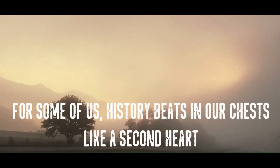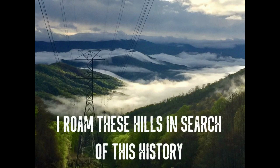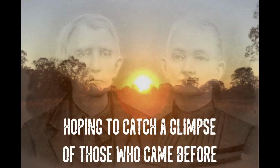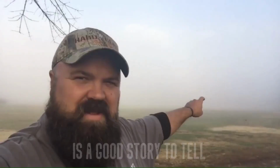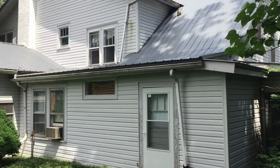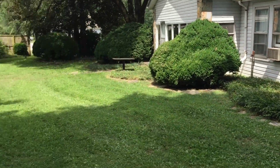This new permission is a beautiful yard, and I found some pretty cool things in it. Well guys, I am at another permission and look at this place. I don't even know the date of the house yet. I've got to do the research. I just got the permission. Much smaller yard.